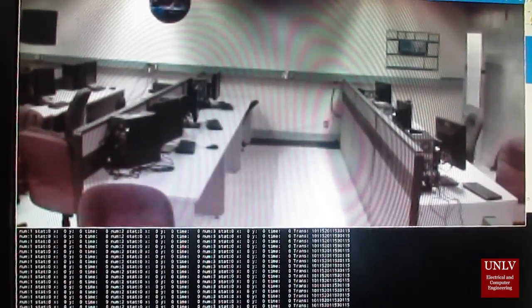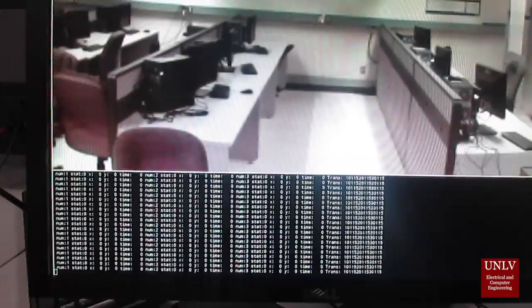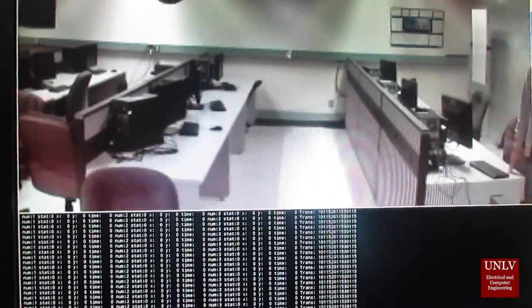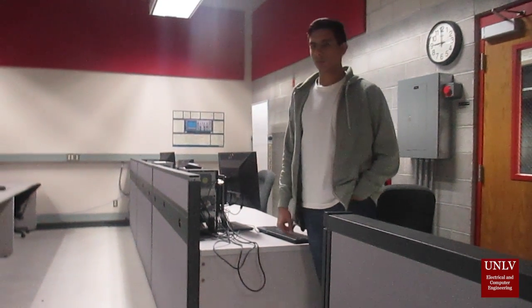From here, this is what the microprocessor is viewing: the camera scene, and also the servo numbers, the positions, and the LEDs, which are transmitted to the servo control system. And my test pedestrian will be walking in front of the frame to be detected by the servo system.